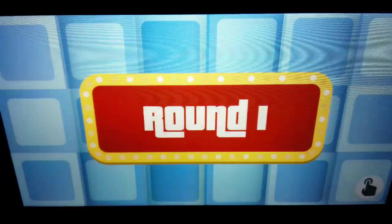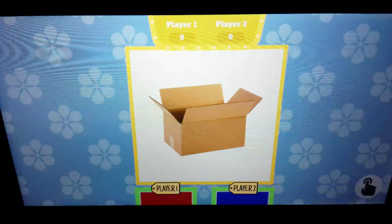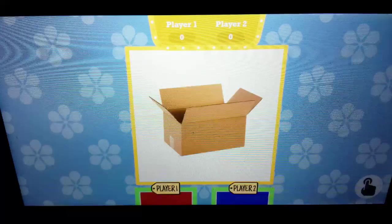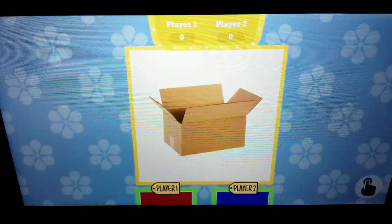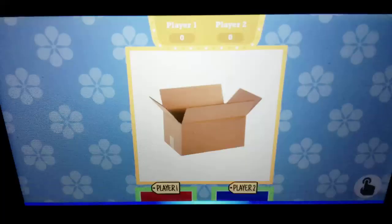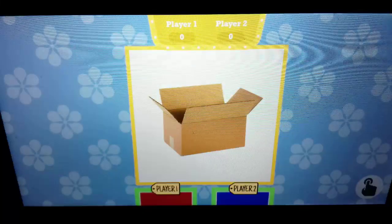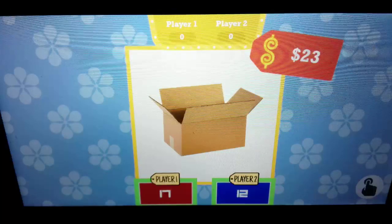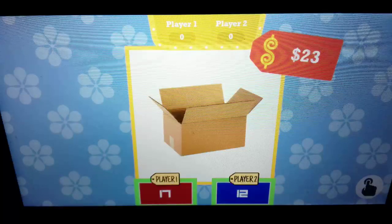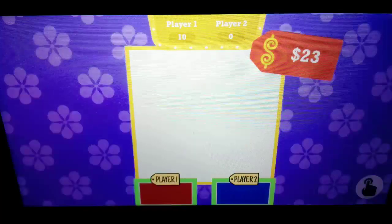Round 1 for 10 points. A 25 pack of cardboard boxes. This bundle comes with 25, 12 by 6 inch corrugated cardboard boxes, enough for any moving or shipping needs. Okay. What's your bid? Final bids are in. The real price is $23. Those 10 points were well earned.